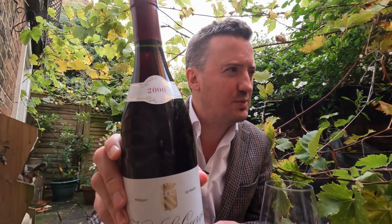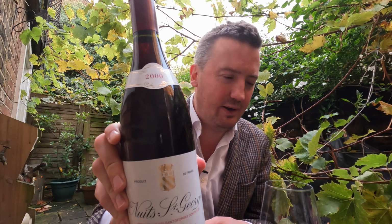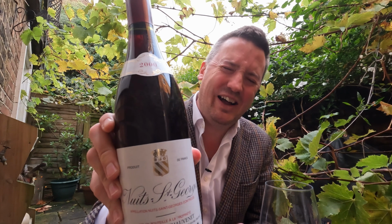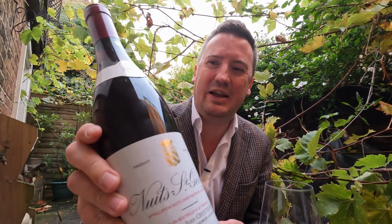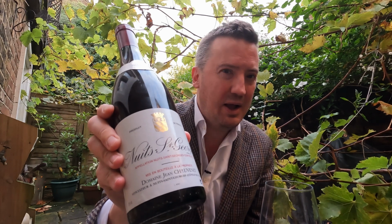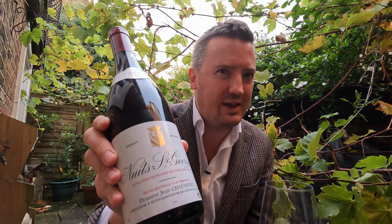The third of those wines from hand-picked Burgundy, which haven't really gone very well so far. And I don't have a fantastic feeling about this either. Look at the vintage there, 2000. So this is a pretty old wine. It's quite rare that I ever drink anything of this age. But this was a bargain.